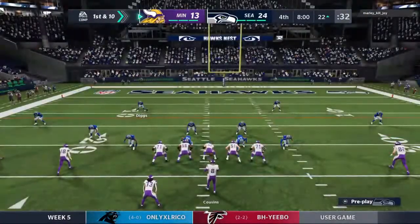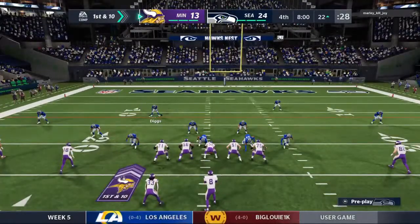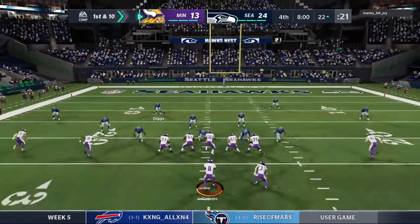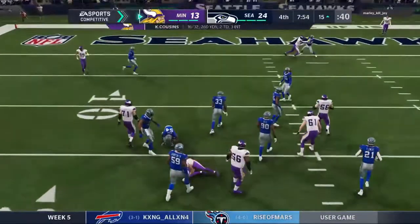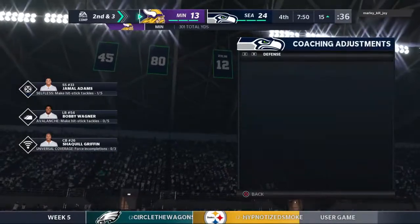So the big play gets them all the way down to the outskirts of the red zone here for 1st and 10. From the shotgun, it's Cousins. Got his man. That's Tyrell Williams. Cousins. That will go as a pickup of 7 on the 7th play of the drive.